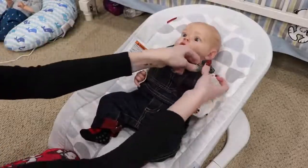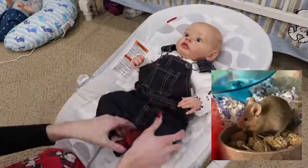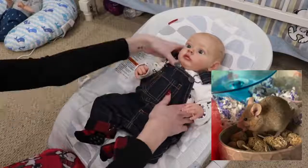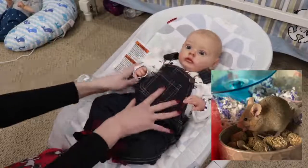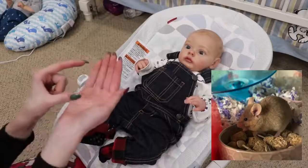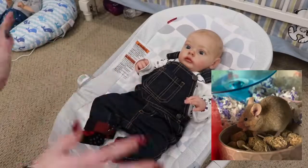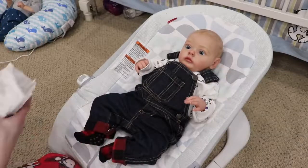And actually just yesterday on January 2nd, I ended up getting a new mouse. I wasn't planning on getting another one so soon, but I found a mouse that I really like. She is tiny. She's literally this big, not including her tail. And her name is Pipsqueak. She's brown. I'll probably insert pictures of these things so you guys can see.